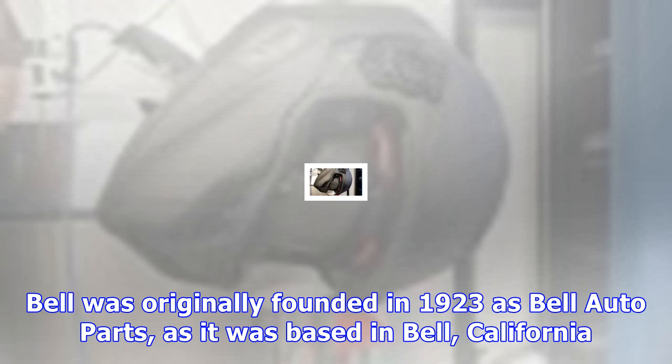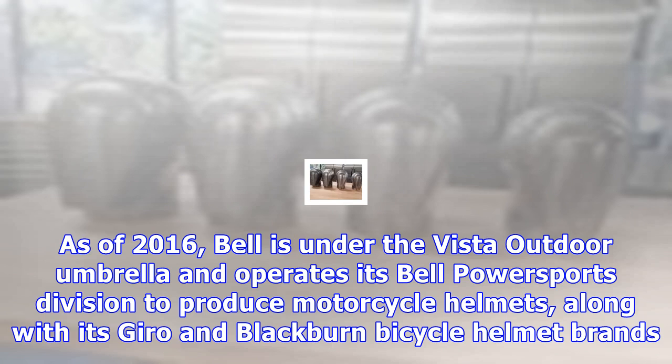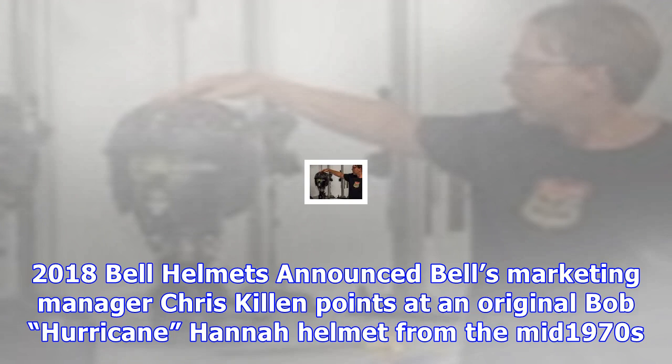Bell was originally founded in 1923 as Bell Auto Parts, as it was based in Bell, California. It became one of the leading helmet manufacturers in the 1950s, and in 1963 F1 driver Jim Clark became Bell's first world driving champion. As of 2016, Bell is under the Vista Outdoor umbrella and operates its Bell Power Sports division to produce motorcycle helmets, along with its Gyro and Blackburn bicycle helmet brands. The manufacturing of Bell's helmets takes place in China.